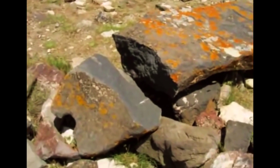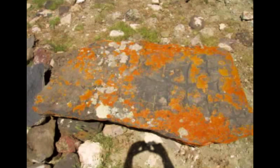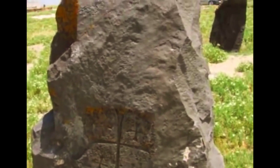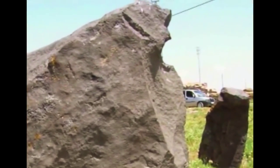Vandals have broken this stone, but you can see where the hole once was in the top. Crosses have also been carved on this stone. Five crosses are on this anchor stone, and as we look at the top, we can see where the hole has been broken off.